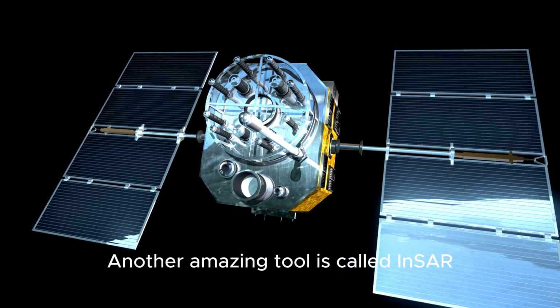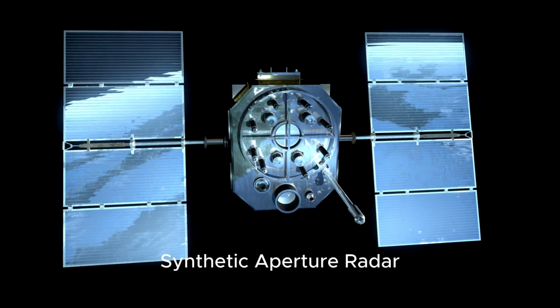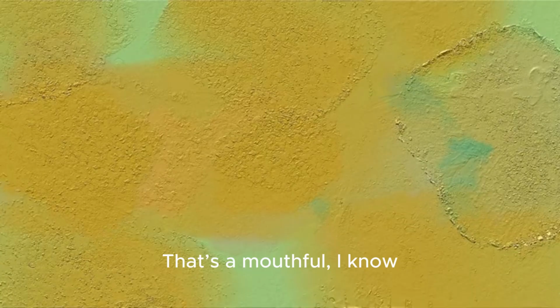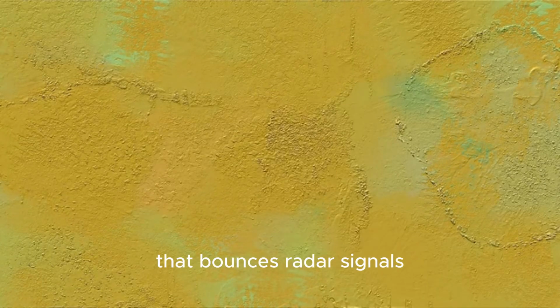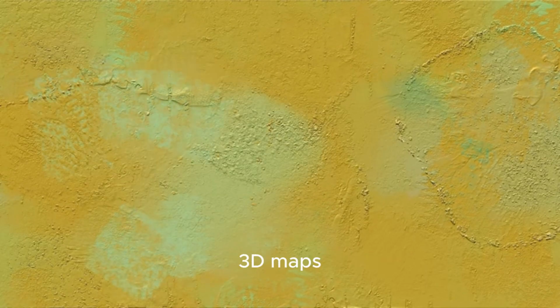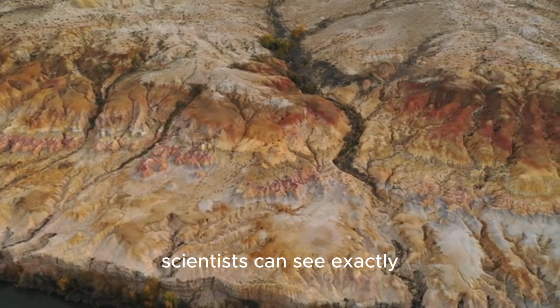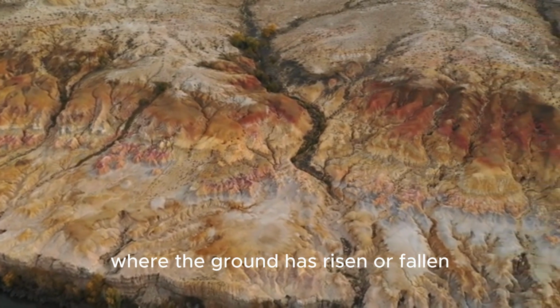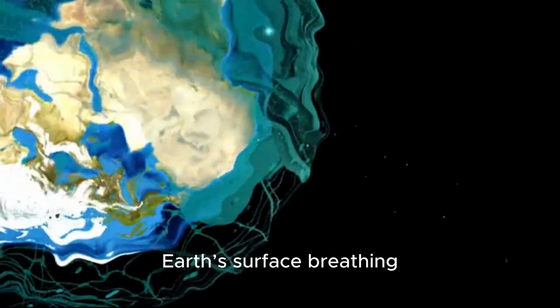Another amazing tool is called InSAR, which stands for Interferometric Synthetic Aperture Radar. That's a mouthful, I know. Basically, it's a satellite that bounces radar signals off the Earth's surface and creates incredibly detailed 3D maps. By comparing maps taken at different times, scientists can see exactly where the ground has risen or fallen. It's like having a superpower to see the Earth's surface breathing.